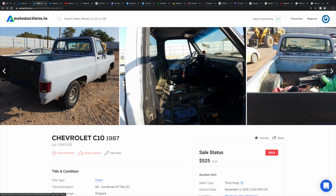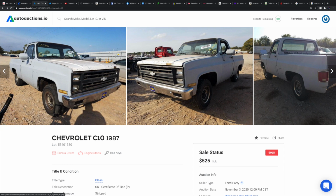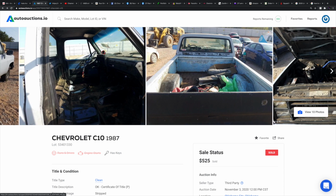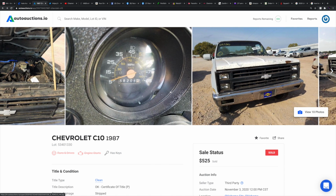There's no seats. I don't believe there was any carpet. No, man. It needs body work, interior work, motor, transmission. Granted, the body is in pretty decent condition, but I couldn't spend $3,000 for this.